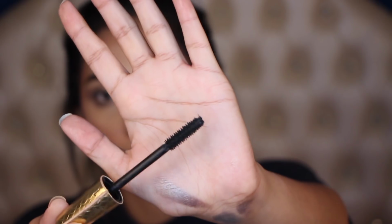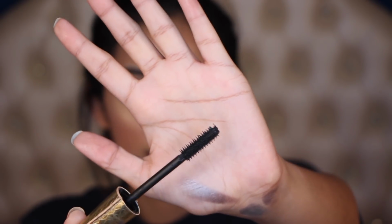And the Lights Camera Flashes Start Mascara, I used to use this a lot before as well. I dislike the wand. Whew. The actual mascara is good, but the wand, I'm not even joking. I swear to you guys, I have poked myself in the eye with this mascara so many times. I'll show you guys how the wand looks, and it's just so spiky and weird. You guys can see this.